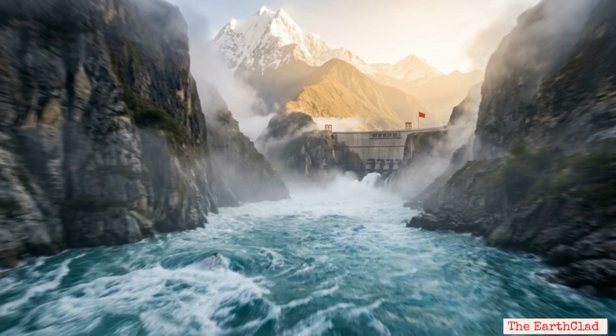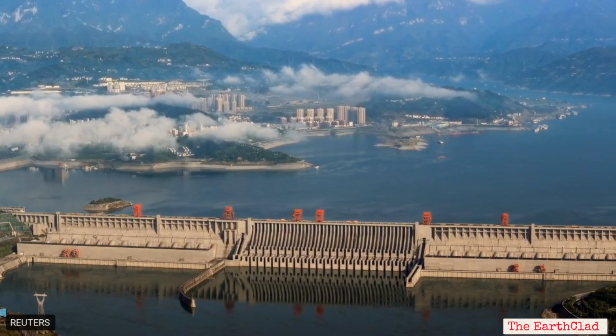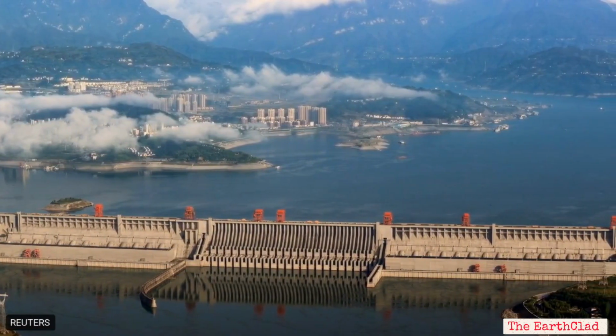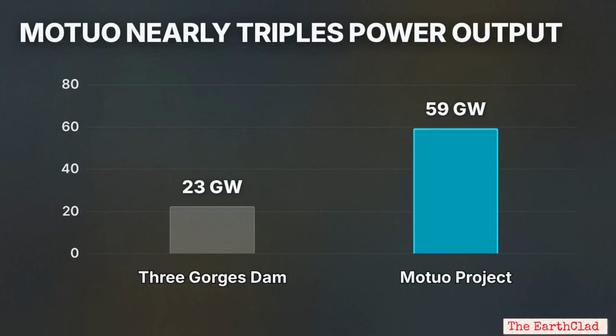China is spending $137 billion on a single machine. When it's finished, this facility will produce enough electricity in a single year to power every home in Germany twice. To understand the scale of 60 gigawatts, look at the Three Gorges Dam. It is considered the gold standard of hydropower engineering. This new project will generate nearly 3 times that amount of power.